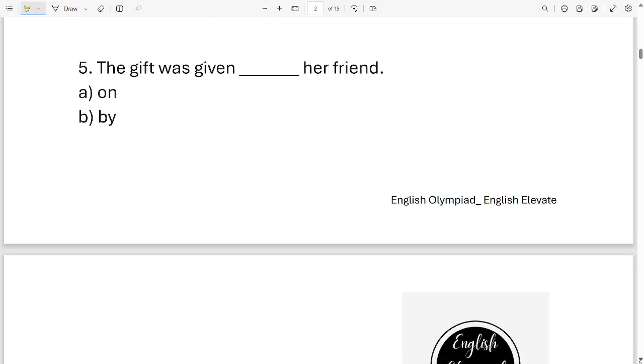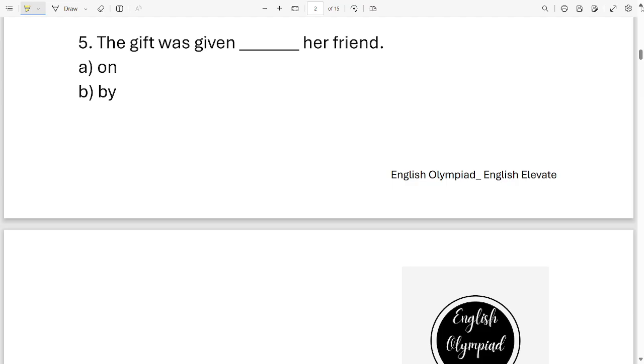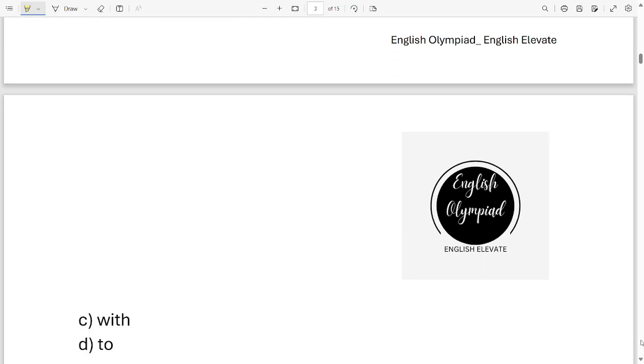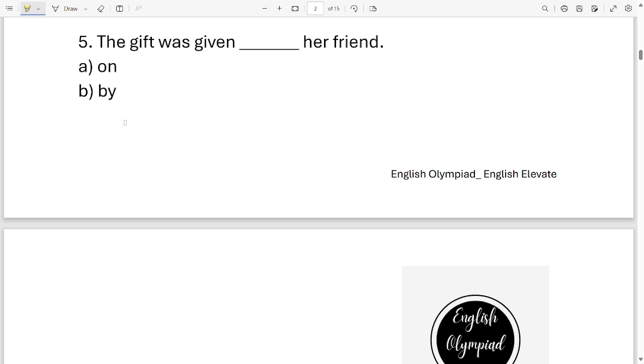Okay, next sentence. The gift was given dash her friend. So which word should I put in this blank? Options are on, by, with, to. These are the four options. Read the sentence once again and choose the correct option. Have you read the sentence once again? Now go through your option. It is option D. The gift was given by her friend.